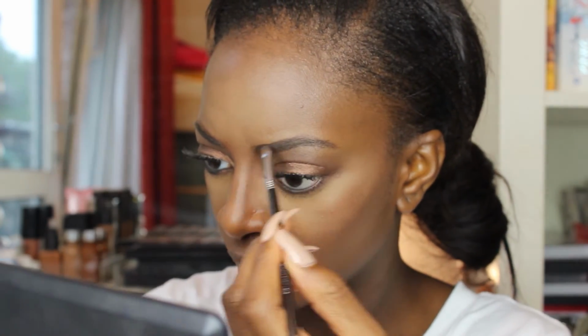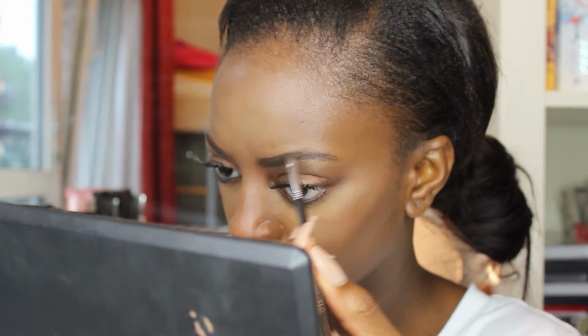But I like this because it's a really good alternative, and I get it on ladymoss.com. I'm going to take a little bit of that Dipbrow just to fill it in. I took my robe off, get a bit more comfortable. Use a Sigma angled liner to do this. This is the E75 if you're interested.